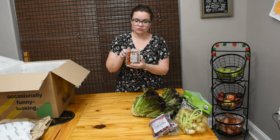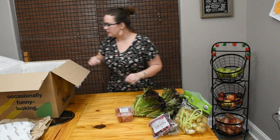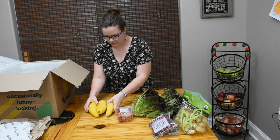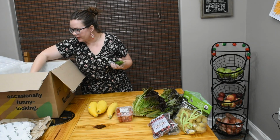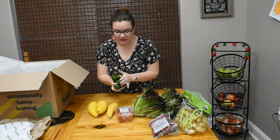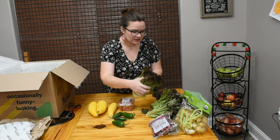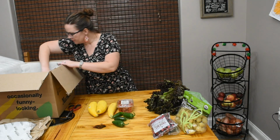Some grape tomatoes. These will go fast also. We love them for snacking, but also for roasting in the oven. Some yellow squash. Ooh, these jalapeno peppers look amazing. But we have some jalapeno peppers. And again, I customized my box for what I need and what I will use. If something in this box doesn't look like what you would want, there are tons of other options.